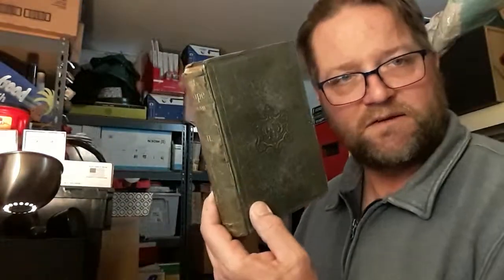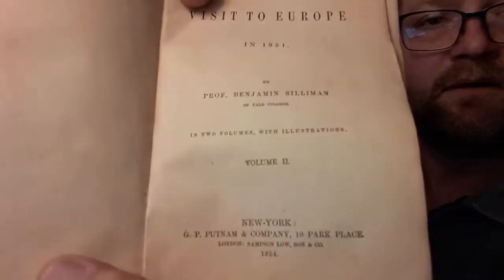And I found these books because I looked at them and I'm like, oh, this would look cool. Well, the fact that I grabbed them, I'm so pleased that I did, because this one's from 1854, A Visit to Europe, volume 2 version, printed in New York. It's definitely going to go in my collection. No, I don't have one, but I do now.